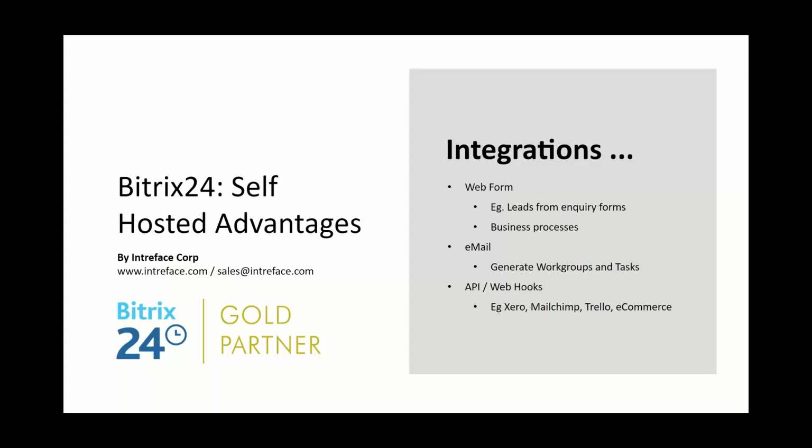And we've seen, for example, through the help desk, how we can create email rules. So you can create items directly in the system, such as help desk tickets, or it could be maybe a task in a work group, for example.